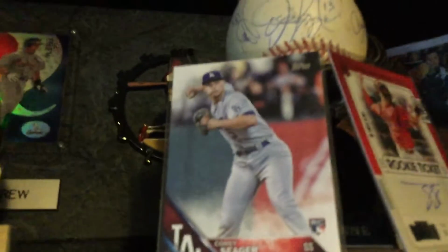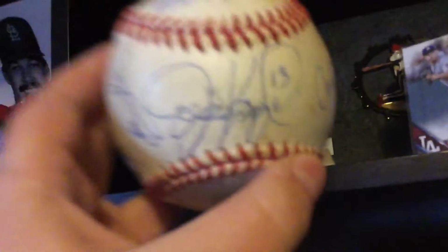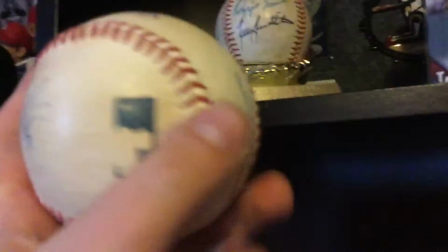And back here is a Stan Musial newspaper article thing, which is cool. This is a ball signed by the man, the myth, the legend, Ozzie Smith. Got a very expensive, like $200 baseball card right here, and a signed baseball card right here. And a signed baseball that has tons of signatures on it. I mean, this has lots of signatures there.